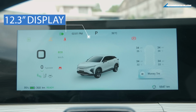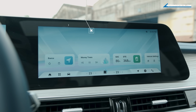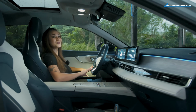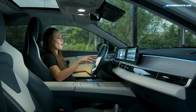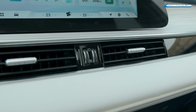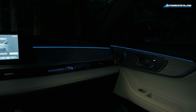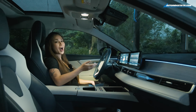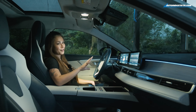And you have a very nice dashboard. You're greeted by two 12.3-inch displays. You've got one for your infotainment and one for your gauge cluster, and just above the gauge cluster is your heads-up display. And this infotainment can connect with wireless Apple CarPlay or wireless Android Auto. We have a driver monitoring system, dual zone AC and a second row AC. You have 8 Sony speakers and 64 multicolor ambient lights. The Omoda E5 comes with a powerful 8155 Qualcomm chip, which enables it to have intelligent functions in the cockpit.